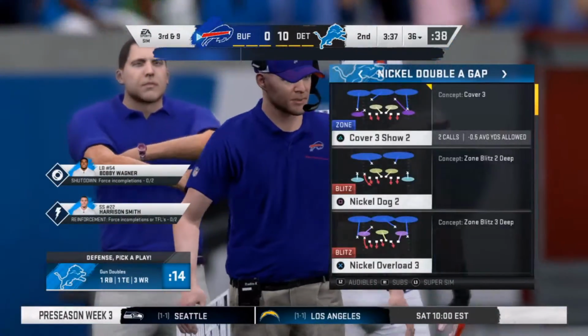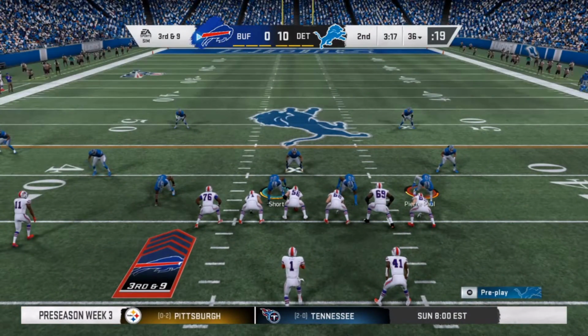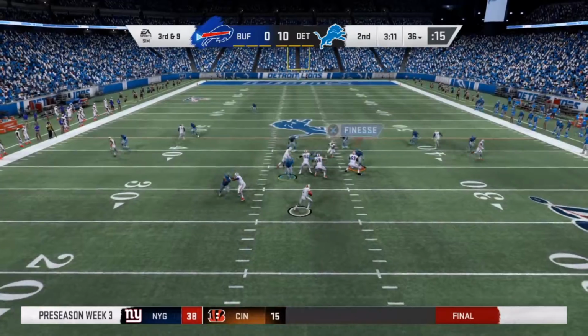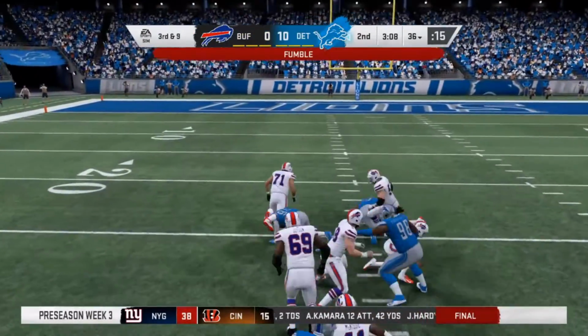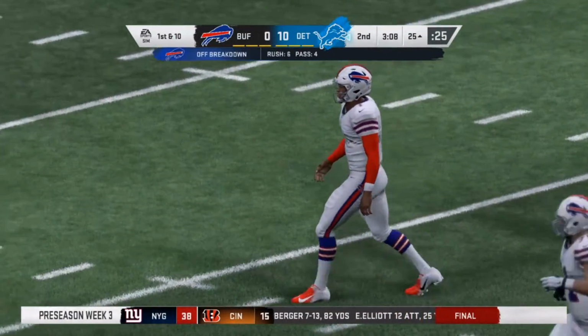And this defense not giving him anything there. Maybe a yard up to the 36. And it looks like we've got a dime set here defensively. 6 DBs in the game. Throwing is Murray on 3rd down. Murray fighting, lost the football. And this is scooped up by the Lions. And his guys will take over at the 25-yard line.